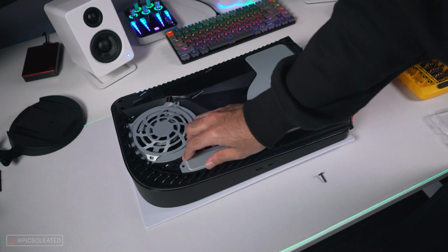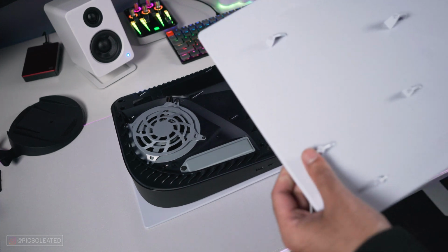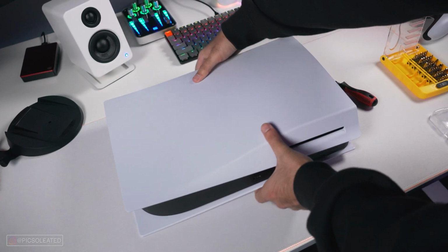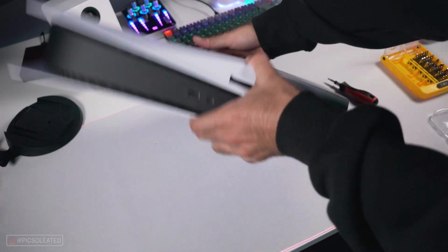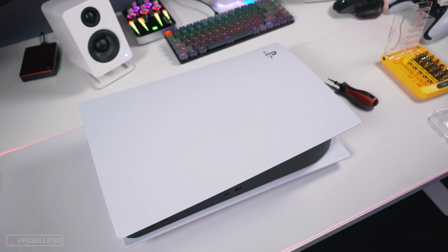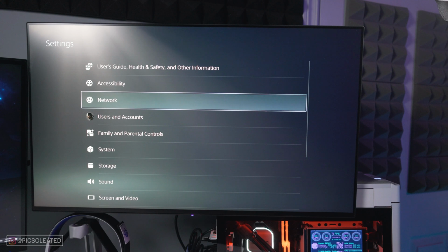Screw the armor plate back into place. You might be tempted to just keep it off, but you're better off putting it back in place so you don't lose it and it protects your SSD from dust. And finally, place the faceplate back in its place. I typically just lay it in its expected position and push into the edges until I hear it snap in place. And you're done.